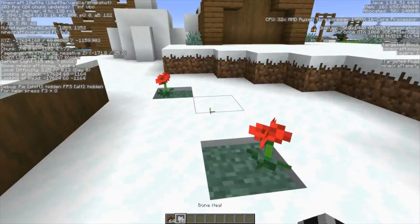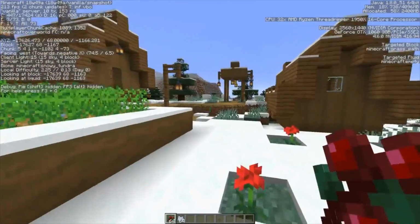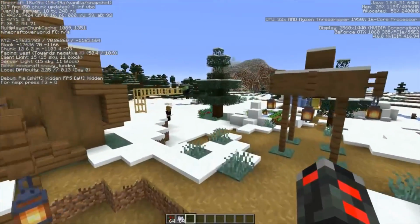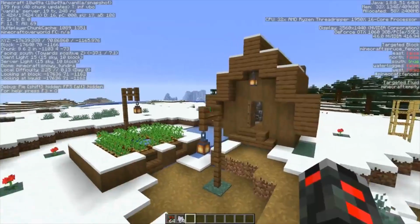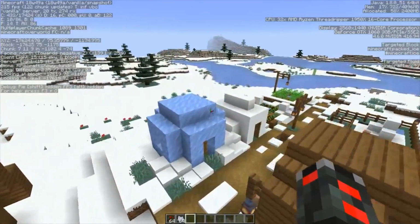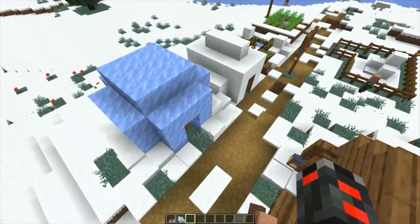18w49a. It's bushes time, boys and girls. But first of all, let's quickly look at the new village they added. We have a snowy village now. Ain't that great? Can look around here a bit. Let's look at some of the houses. So, yeah, we have some Eskimos going on now.